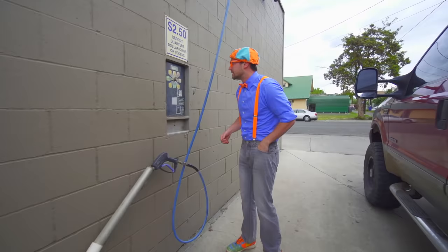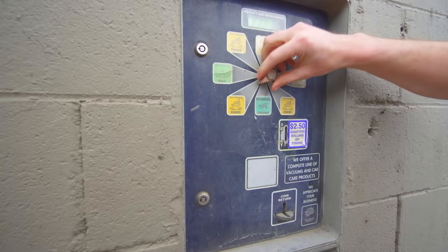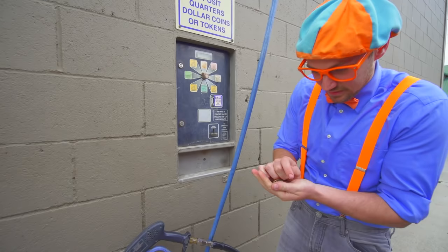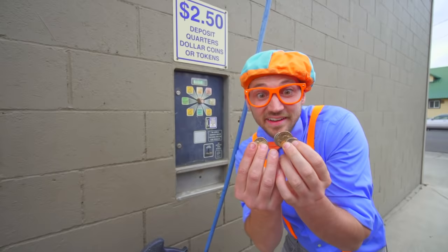Let's see here. This is the dial. High pressure rinse, high pressure wax, high pressure rinse. Okay. We need more coins so we can put it in there. There we go. All right. Got enough right here. Okay. Are you ready?